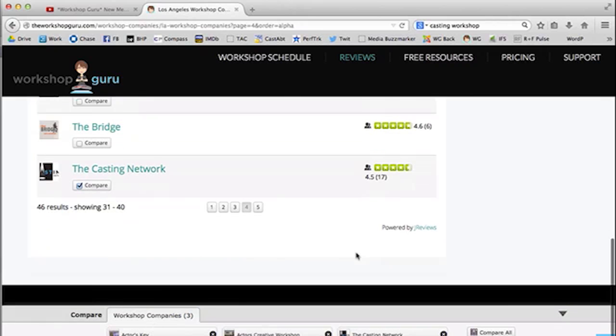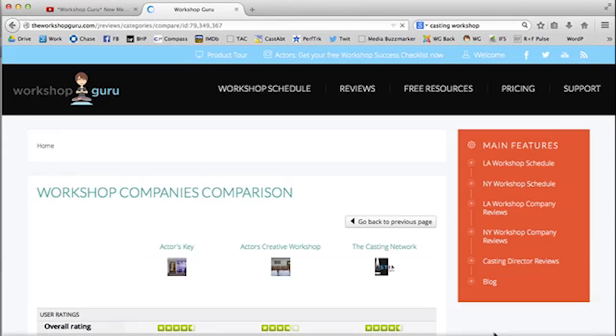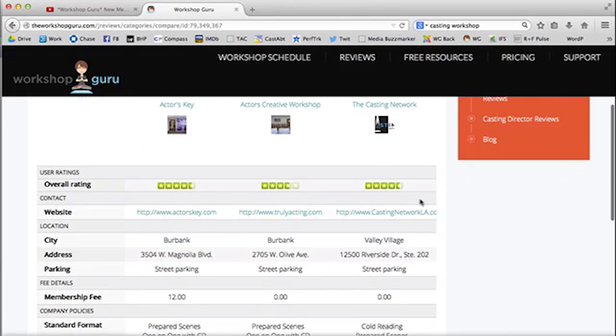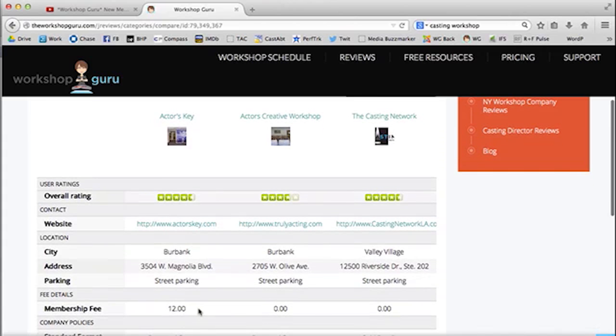So you can see at the bottom of my screen, I have these 3 companies selected, and I can select Compare All. So this comparison page will just show you in a really easy to view format what's going on with these companies. So I can see that of these, Actors Key and the Casting Network are more highly rated than Actors Creative Workshop, for what that's worth. They're all located in the Valley, all street parking. It's like the only one who has a membership fee is Actors Key. If you're already a member, that might not matter, but if you're not, that might be a deciding factor.